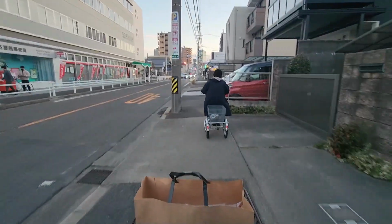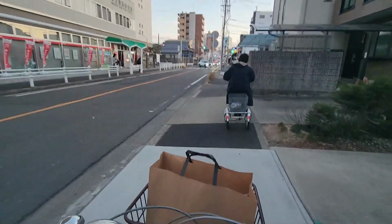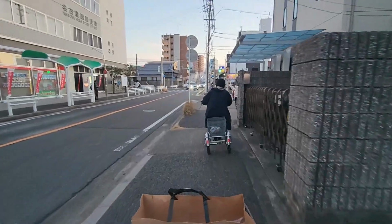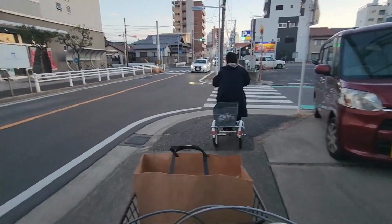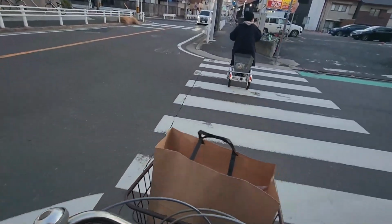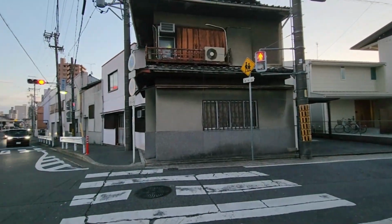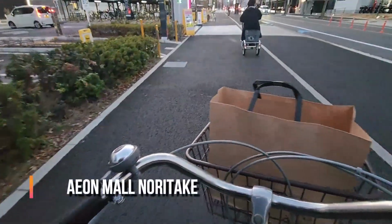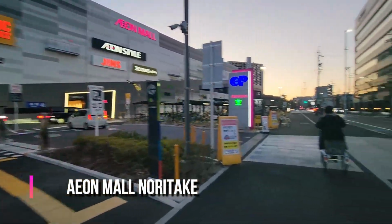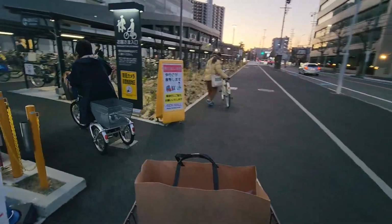So far so good. We've been biking around and right now we are en route heading to Ion Noritake. Let's hope we get there. It's getting cold. Kind of hungry at the moment. I'm ready for some food. We're in unknown area. Here we are. We actually made it. Yatta! Okay, time to park our bikes and then we'll go and get some grub.